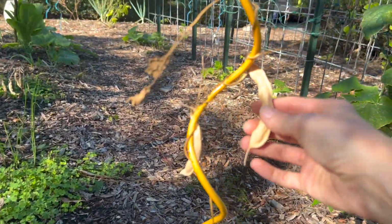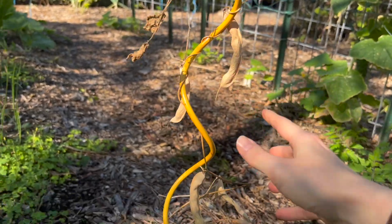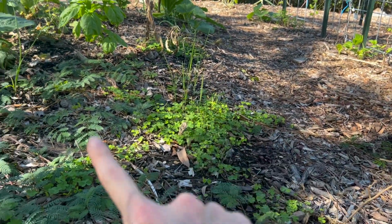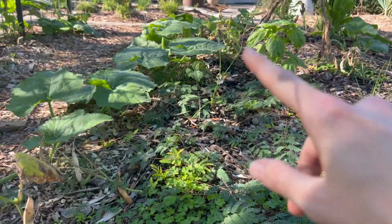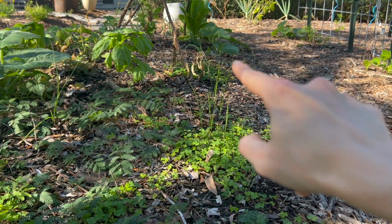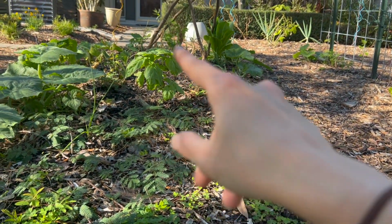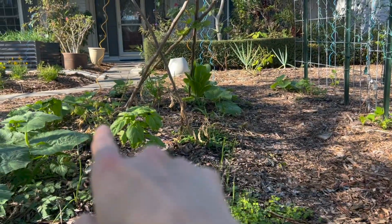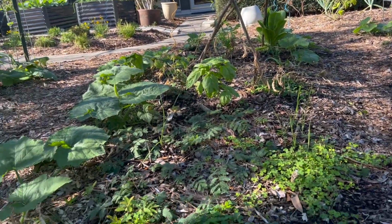Our bean plants, after the cold hit, they've died back. I've got to go and collect these. Plus we've got onions that actually did start in here. And then we've got our pumpkin plants that are growing right along here and along here. And then I've got basil, and then cilantro back there, and then a head of romaine, and then I think there's a head of butter crunch over there.